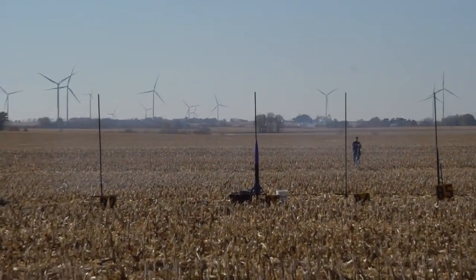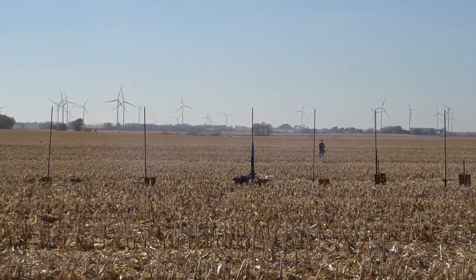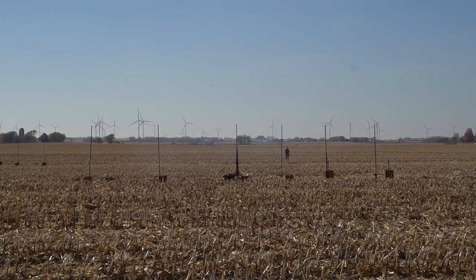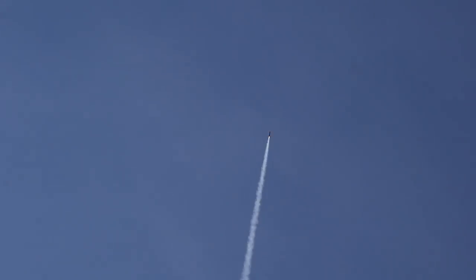How about flying a Mad Cow? Yes, that is a Mad Cow Super Bat Ray on an I-216. Good luck, Paul, in 5, 4, 3, 2, 1. A little wiggly, but did all right.